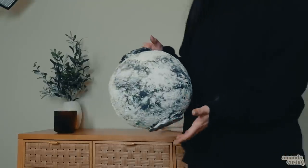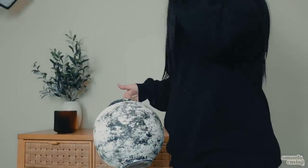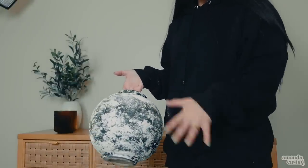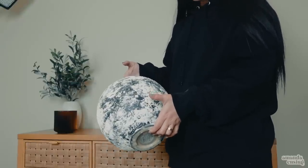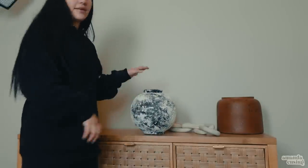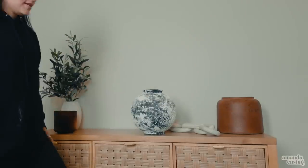So if you saw this vase that I've been working on, I did black. I tried to do the dirt thing. I didn't really like it. So I went back with spackle and did this. I think I'm going to spray paint or hand paint it with blacks and browns. However, in the meantime, it's kind of cute like this. I don't hate it. So I might use it like this until I have time to repaint it.